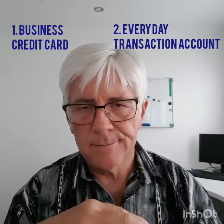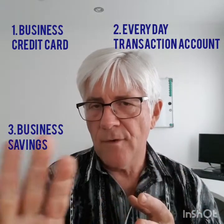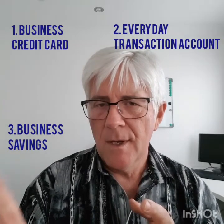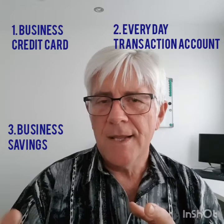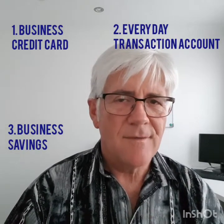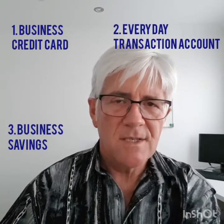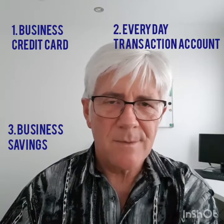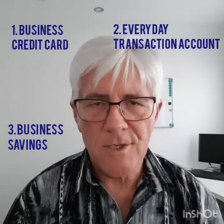And thirdly, have an account where you siphon off at the end of each month the GST you've collected into that account. Then at the end of the quarter, when your bookkeeper says you've got to pay this much, after offsetting your GST that you've paid, here's what you've got to send to the government. There's no stress as to where the money's coming from. You've got it in the bank, you pay it, get on with running your show. Get on with making money, get on with making your business a success.